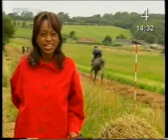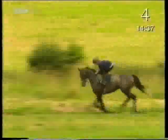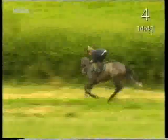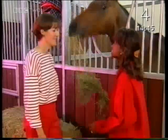Racehorses certainly look as though they're using a lot of energy when they're running a race. But just how much energy do they need? And how can they get it all from just a handful of hay? I know I'd need to eat a lot more than a handful of hay to make me run that fast. I'm with Christine Smye, who knows a lot about what horses need to eat.